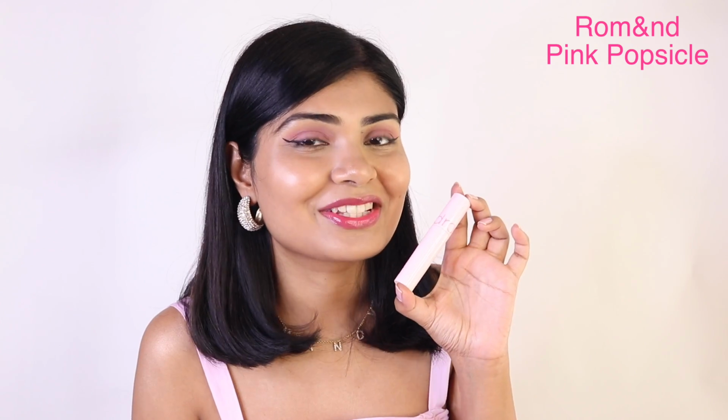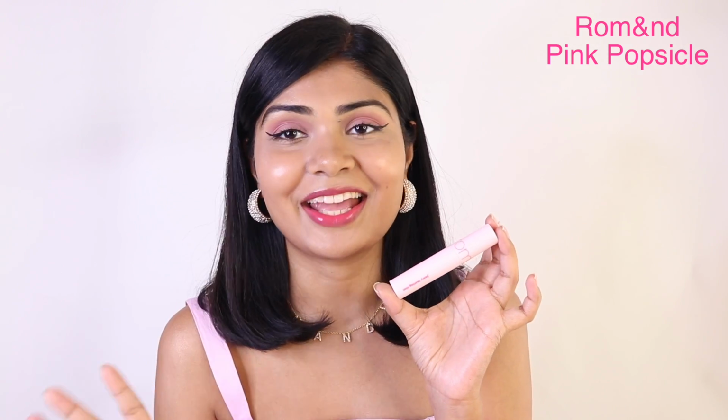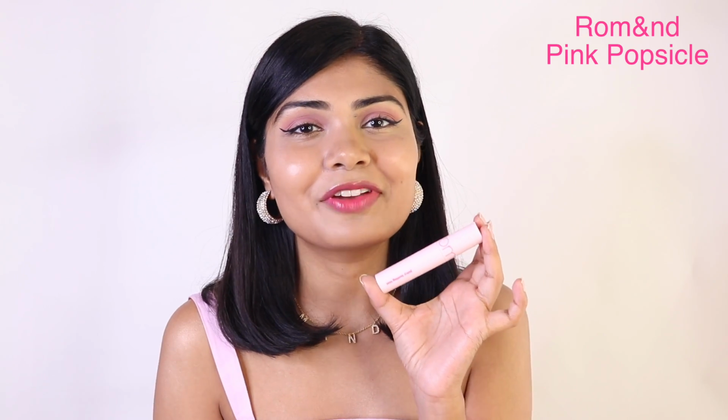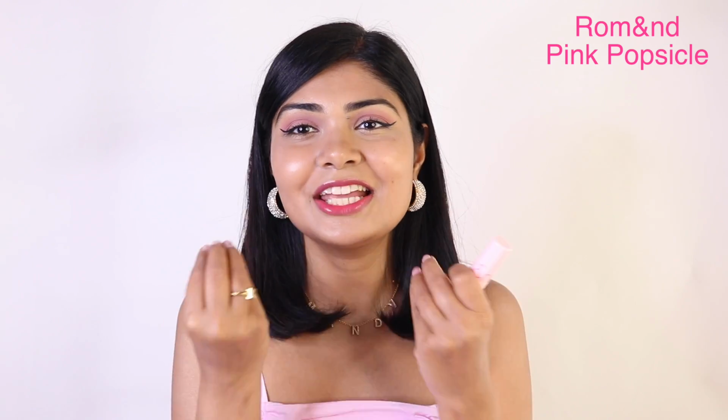So this is how Rom&nd Juicy Lasting Tint in shade Pink Popsicle looks on my lips. It's a very beautiful summery pink shade, and I think it would suit all Indian skin tones. Also, it feels very moisturizing on lips. It has a gel consistency. It does not dry out my lips, and it leaves a nice tint behind, so it's very long lasting as compared to other Korean lip tints.